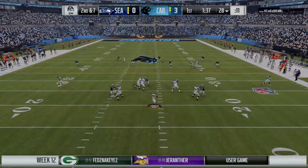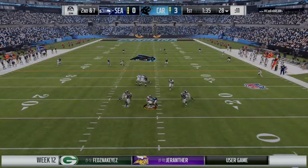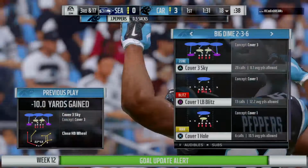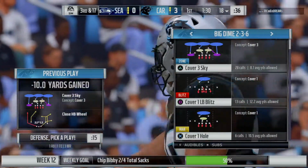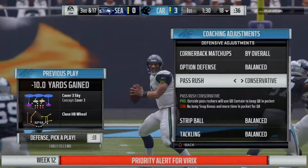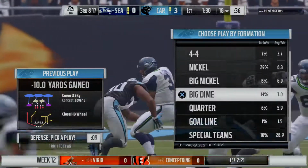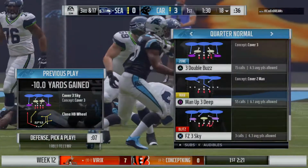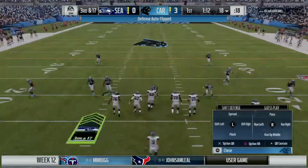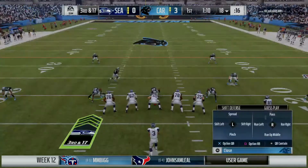On 2nd down, Wilson. Pressure comes, and Wilson's going to go down. Julius Peppers in there to make the sack. He buries him for a loss of 10. Wilson to the Seahawks looking for something big following the sack. It's 3rd and long here.